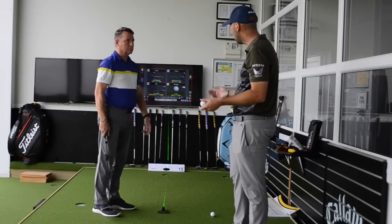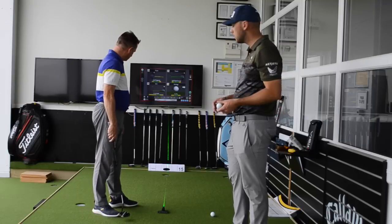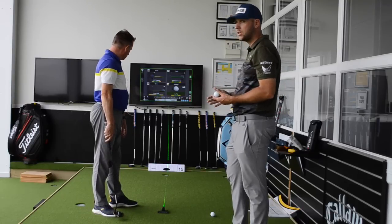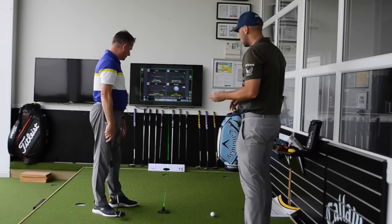We saw that with the roll. The roll was a little bit better. I know you couldn't see that, but the roll on the ball was a lot better. As a result, he's starting on line, he's not lipping in. So let's go one more time.